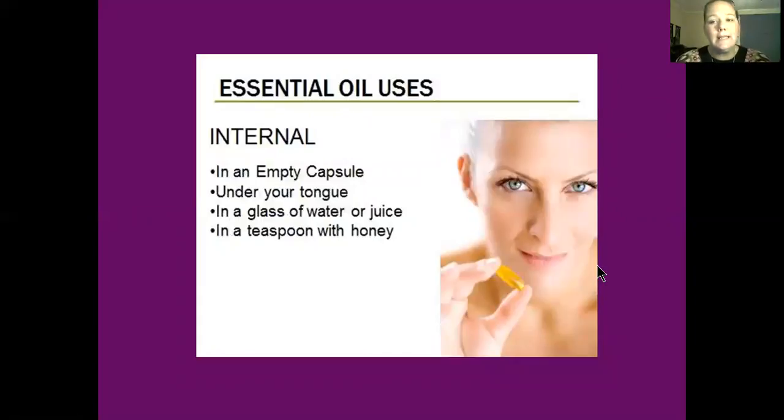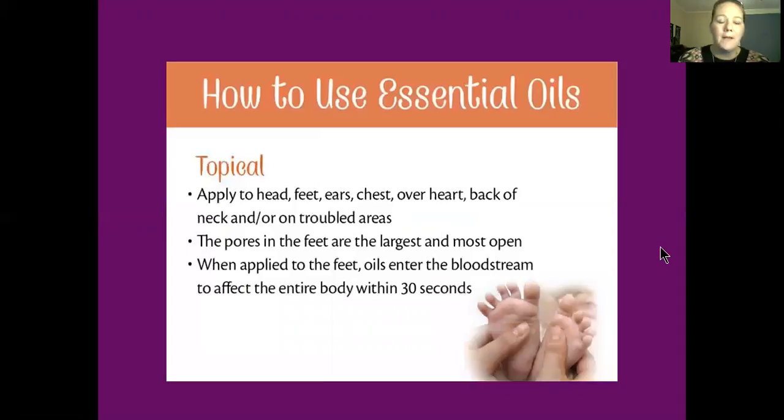Internally, like I said, please be careful using this. You can put them in empty capsules. You can put it under your tongue, in a glass of water or juice, or in a teaspoon of honey. That works well if you don't like the flavor of them. And then you're getting a teaspoon of honey. If you buy local honey with the pollens around your area, that's actually a way to help boost your immune system to help protect you against seasonal threats. So that's one way you can kind of double up on it.